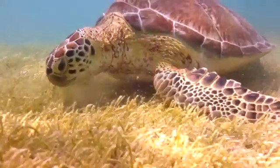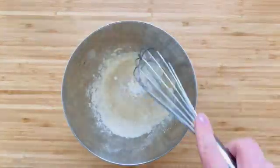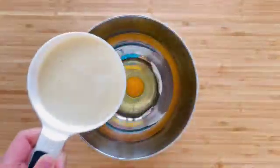Let's make some. To make pancakes, we need flour, sugar, baking powder, egg, and milk.